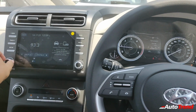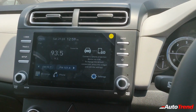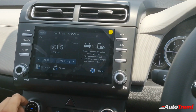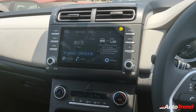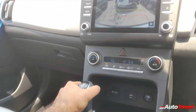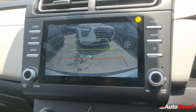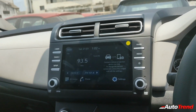So that's how the infotainment system looks. It is not as flamboyant as the top spec 10.25 inch touchscreen system, but still it is definitely acceptable. And it also provides a reverse parking camera. For the camera display, I just have to engage the reverse gear, and this is how the camera display looks. It is large and quite helpful, so that is a really good plus point.